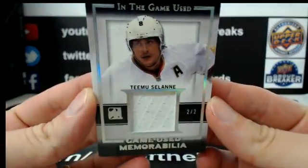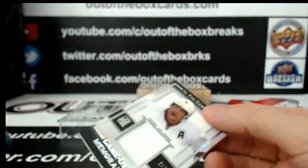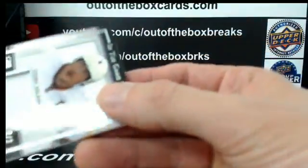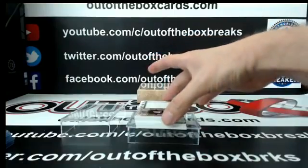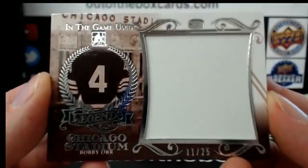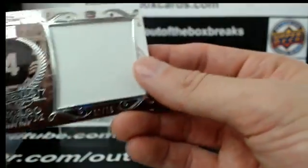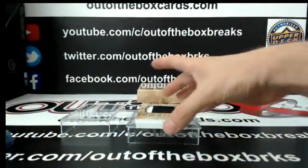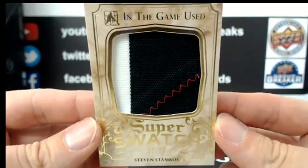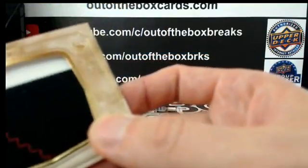Number 2 out of 2, Teemu Selanne, Game Used Memorabilia. Then 11 out of 25, Chicago Stadium, very nice, Bobby Orr. Super Swatch, 22 out of 25, Steven Stamkos. Oh, that's cool.